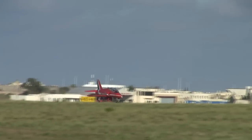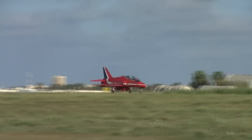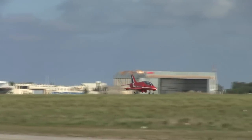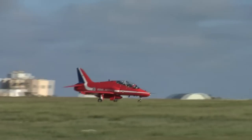And here are the crowd favourites. It's red 6, leader of the synchro pair, Flight Lieutenant Chris Lyndon Smith. You've been watching the Royal Air Force Aerobatic Team, the Red Arrows!